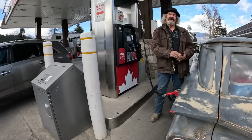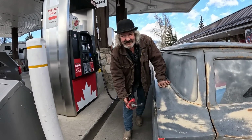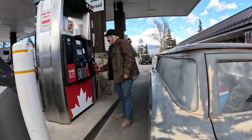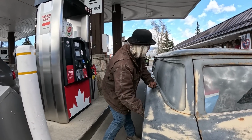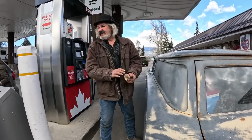A lot better mileage going slower. Way better. That's the exact same distance as the last tank. And we put in what, 33 liters? 1.5 gallons less. And you did more passing. Well, until I got caught behind Mr. Slow-Mo.